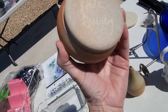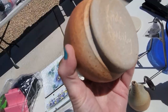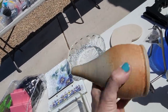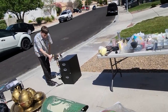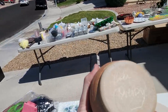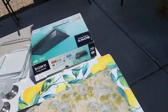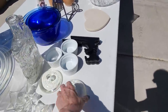Oh, those are heavy. I don't do a lot with books, but I do like to have a few old books around. You know how to play that? Nope. I think it says Linda Overby on those. I used to play croquet in my grandparents' backyard.